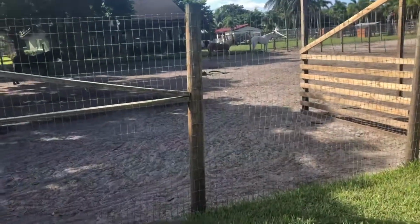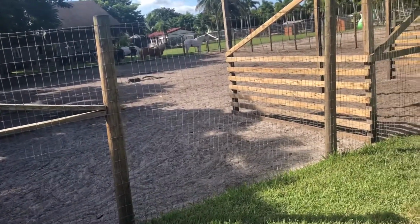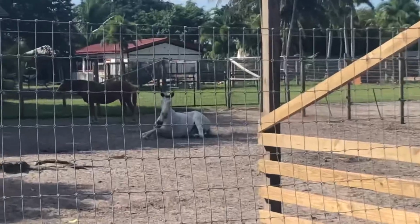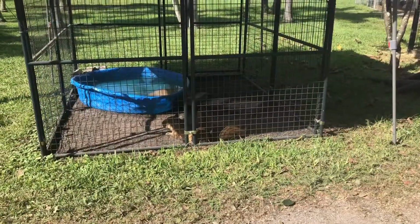They went ahead, they rescued Kona for her. Now, Kona came from a very bad situation. We have Joey and Phoebe at the other park right now.